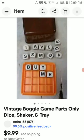This I picked up at a garage sale last summer, near the end of August. This was a couple of board games I picked up at a garage sale. I picked up 2 sealed games, but they weren't worth a ton. They said take one for free, so I took this, and it was incomplete, but I did end up selling it for $9.99 shipped.